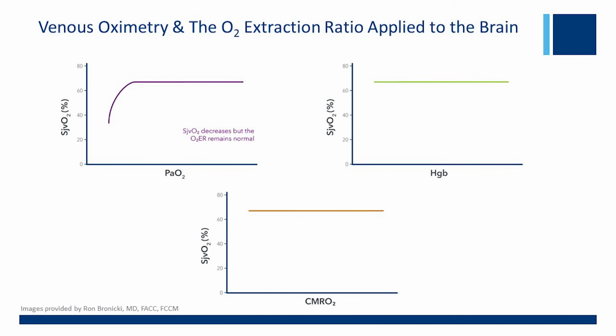With varying degrees of cerebral metabolism, down below, the jugular venous oxygen saturation remains normal within a broad range due to corresponding changes in cerebral blood flow. So long as the compensatory circulatory responses suffice, flow and oxygen delivery remain coupled to metabolism or demand for oxygen, and the oxygen extraction ratio remains normal.